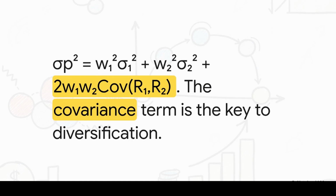Whoa, okay, don't let the formula scare you. It's actually pretty simple. The first two chunks are just the individual risks of your stocks. But the game-changing part, the really revolutionary piece, is that last term, the covariance. That measures how two assets move together. And what it shows brilliantly is that if you combine assets that don't move in perfect sync, you can actually lower the total risk of your portfolio. That's the magic of diversification, right there in the math.